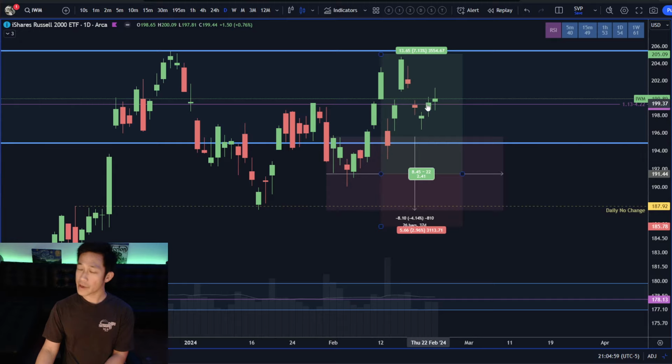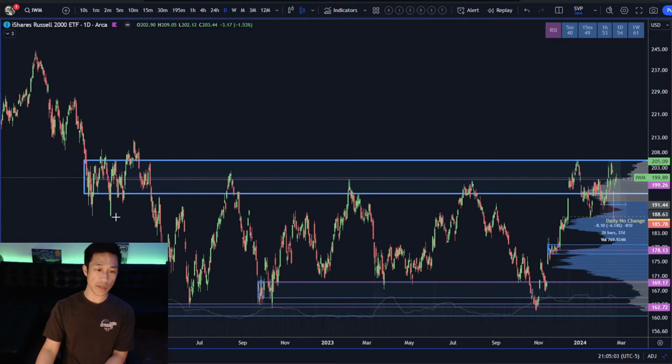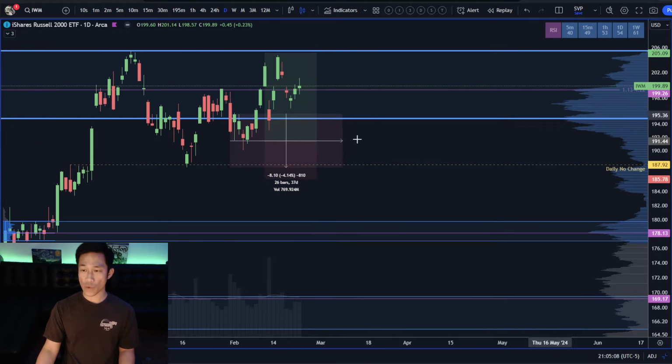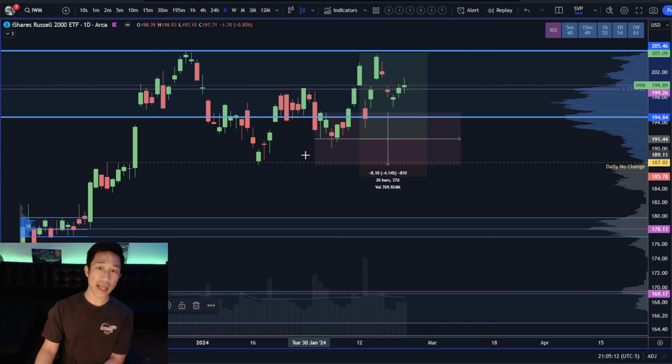So IWM is in a very questionable spot. This remains the key test right here, right? Because if you crack this, then we're coming into here, right? And so the more acceptance that you find over 199.26, the more likely we are to come test 205.46. Acceptance over 205.46 would be very notable.